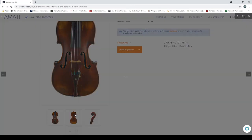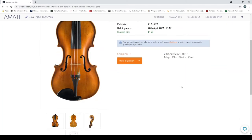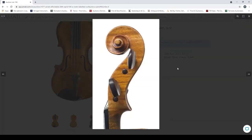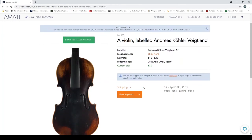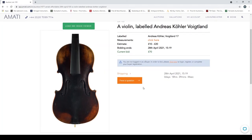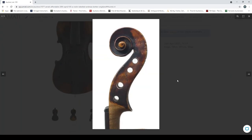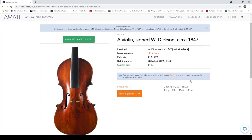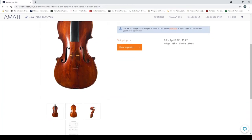Another violin unlabeled. Violin labeled Viome Paris. Violin labeled Andreas Kohler, Voigtland. Violin signed W. Dickerson, circa 1847. It's a curious shape.